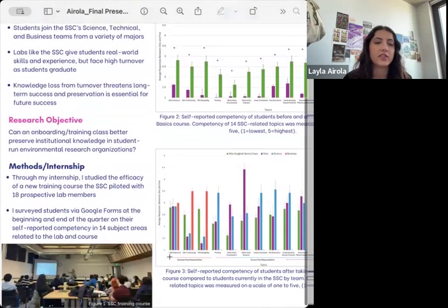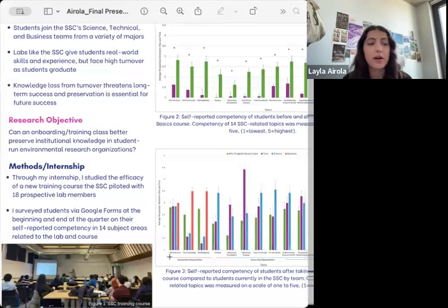And so my research objective during my internship was: how can the Student Sea Glider Center and other organizations like it better preserve institutional knowledge in these types of organizations? And in my specific context, I was studying if an onboarding or a training class can better preserve institutional knowledge.